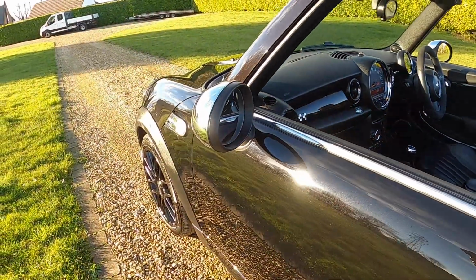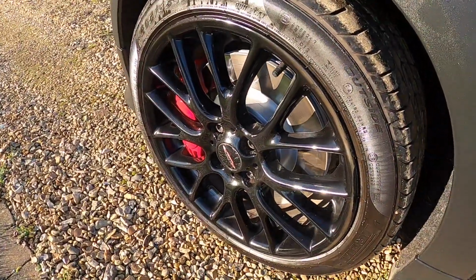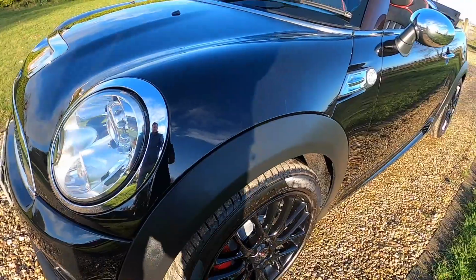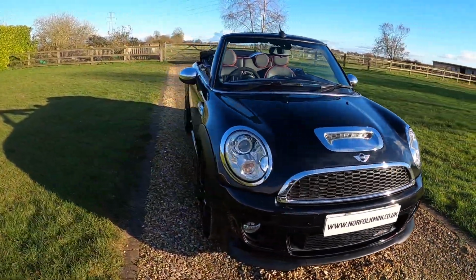So the car's got a full service history. It's a car we know really well, having sold it previously. It's recently had a set of brakes, and it comes with an MOT that runs through till December 24 with no advisories.